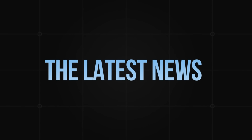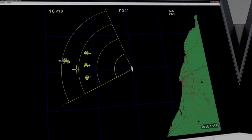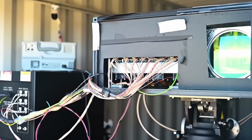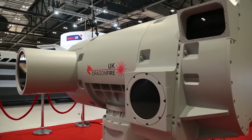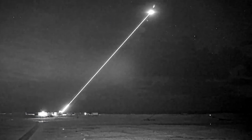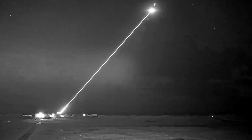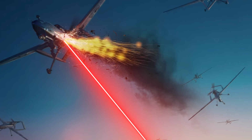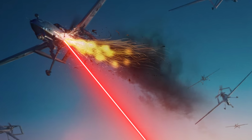The latest news. In March last month, the UK showed off the progress it had made with its laser weapon in the works. In a newly released video, this weapon, called DragonFire, was reported to have successfully struck an aerial target during a test in Scotland. In more detail, a bright laser beam from the weapon can be seen striking a target in the night sky of the remote Hebrides archipelago. A ball of light erupted as it struck its target, proving the weapon's effectiveness in causing damage to targets.